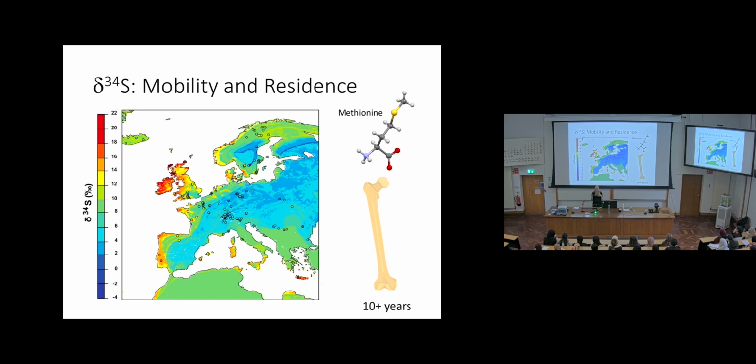So plants are taking up sulfur from the soil, and that's what changes their sulfur isotope values. So it gives us some indication of how important marine fish were, but also how far people were from the coast, also where they were living in general.